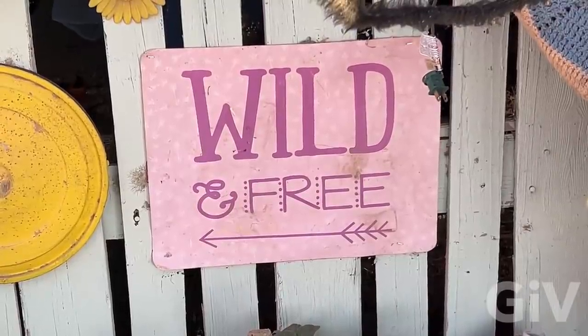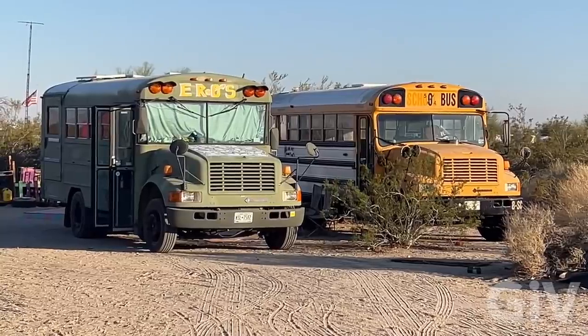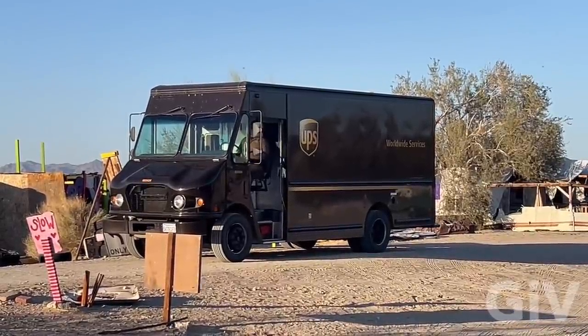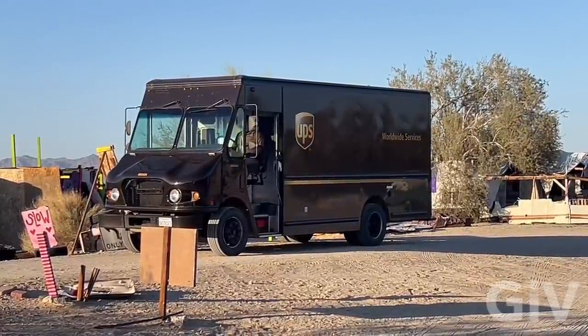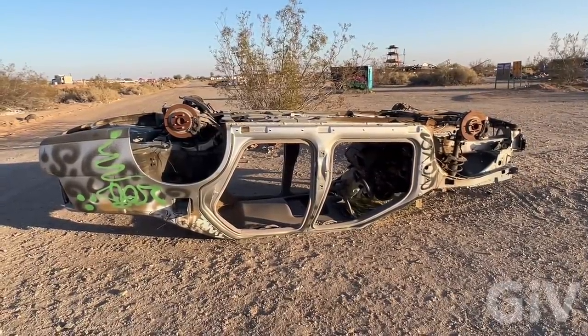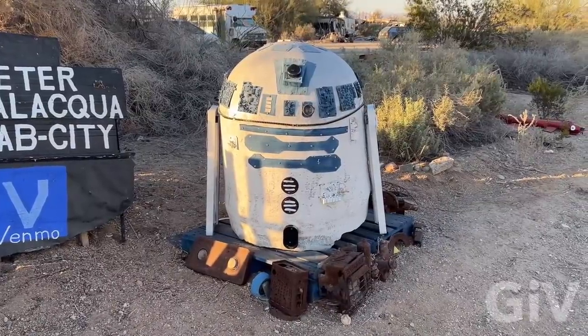She's wild and free. I always love those little school buses. Look, he was not joking. UPS actually comes out here. Is there anything left you can use on this car? R2-D2, what are you doing here?